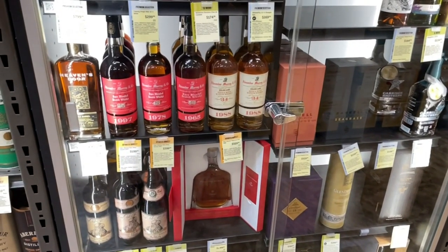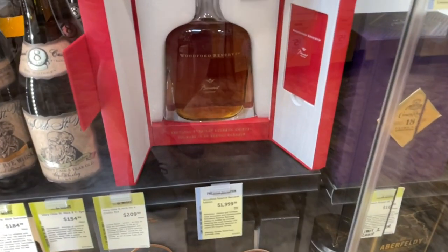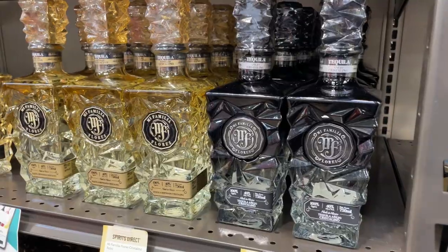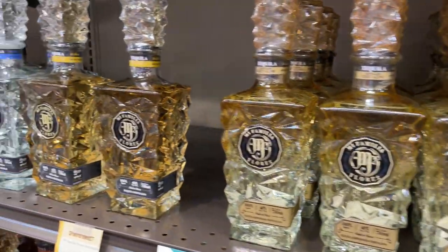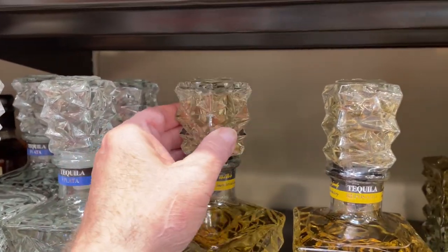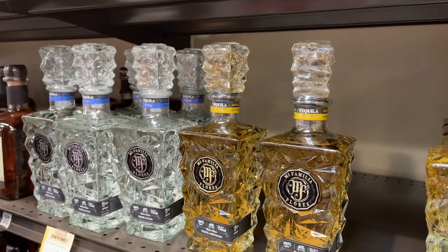And some so fine, they keep it behind glass. Look at that, $1,999.99. $2,000 for a bottle of whiskey? I don't think so. And these look like fine cut crystal. Pretty interesting. They even have the stopper, the same type as the bottle.